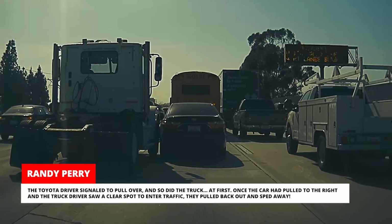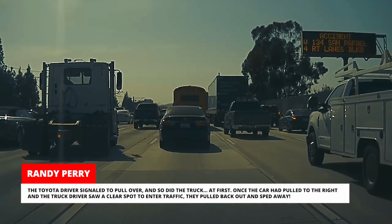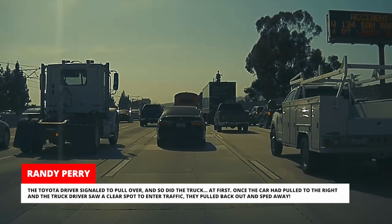The Toyota driver signaled to pull over, and so did the truck, at first. Once the car had pulled to the right and the truck driver saw a clear spot to enter traffic, they pulled back out and sped away. Randy tried to follow the truck, but with traffic already backed up, it was difficult to catch up to him.